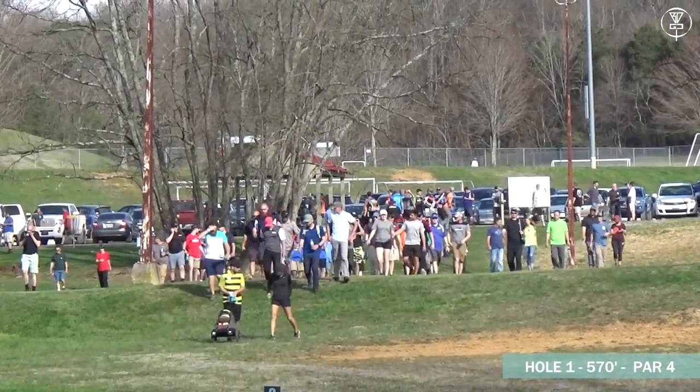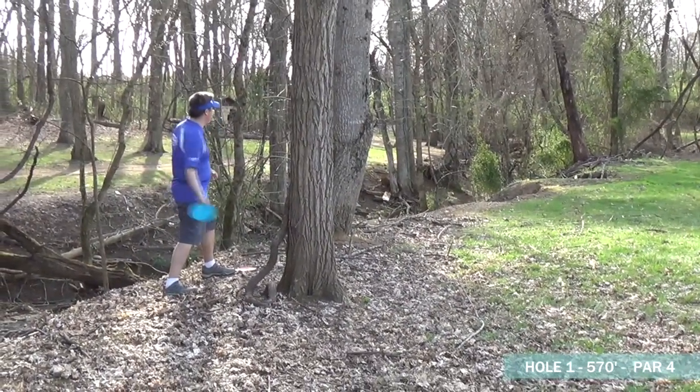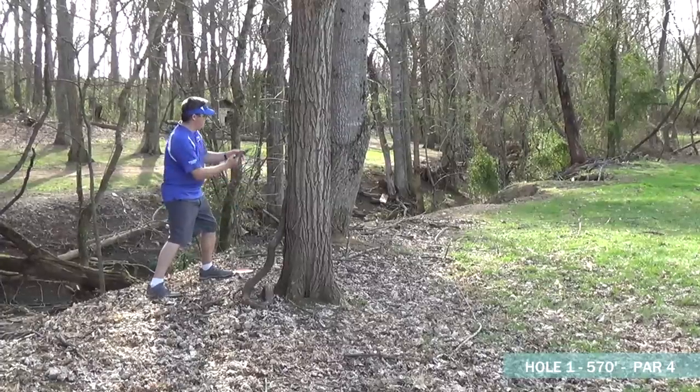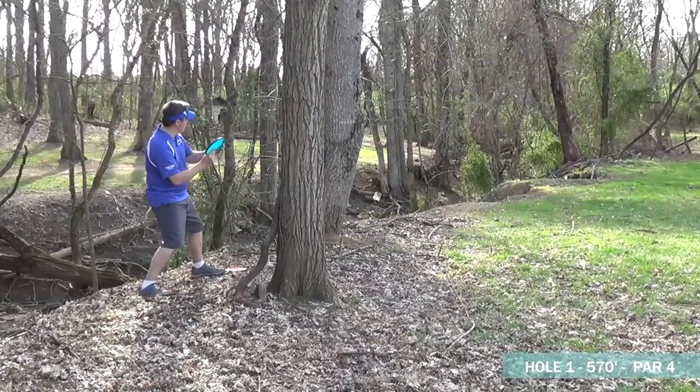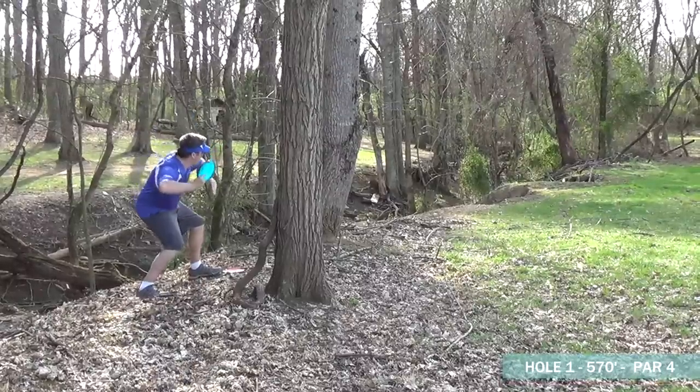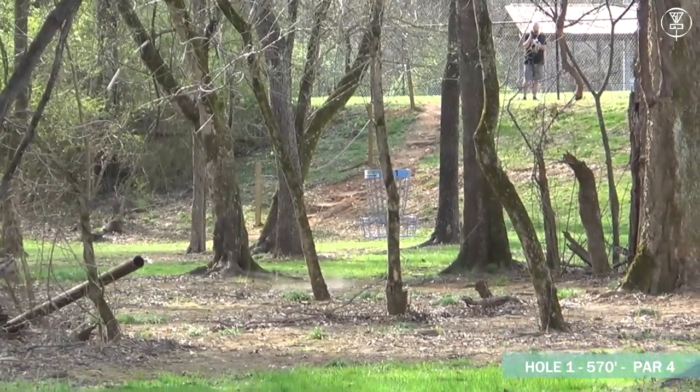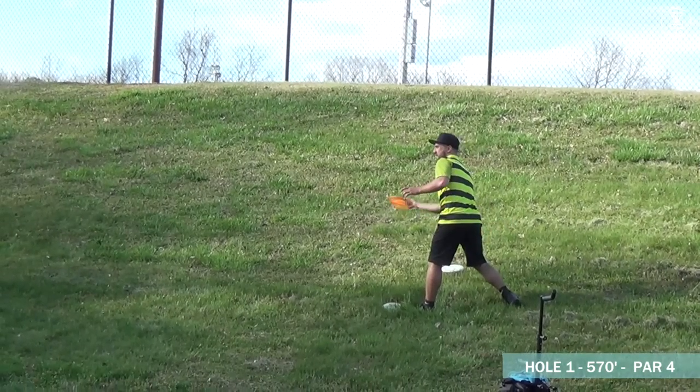Yeah. We just wanted to show a little bit of the gallery there. We had quite a bit of people following us around here. I'm pretty sure this was the first time Danny had been filmed, so maybe a little bit of nerves will come into his play here. That's a great upshot, yeah, right there. It's parked.